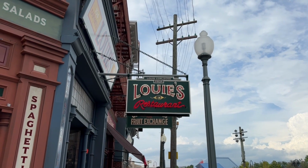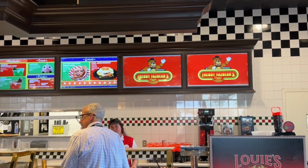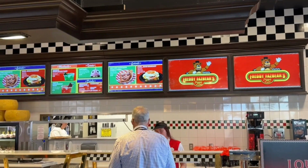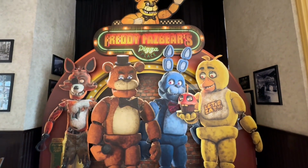And Louie's restaurant here in the New York area has been transformed into Freddy Fazbear's. So you got a special menu with a pizza and pasta dish, which looks really interesting, and then photo ops from Five Nights at Freddy's.